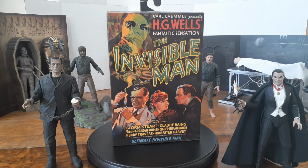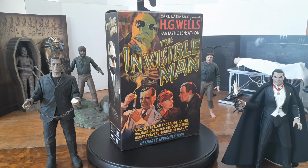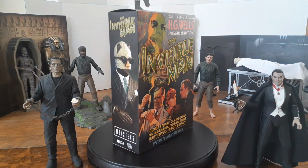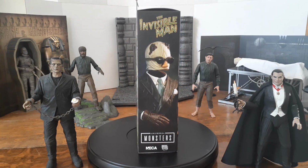But of course, The Invisible Man features the powerhouse performance by Claude Rains in the title role, Dr. Jack Griffin. You actually don't see him in the film till the very last shot, which should explain why we don't get a portrait of him in this particular release. But let's start with a 360 look at the box.